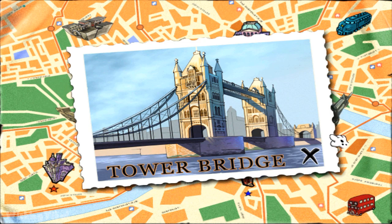The Tower Bridge was built 100 years ago to bring food from the docks to the city. Nowadays, the bridge is open less than 100 times a year, but you can still tour the inside of the tower.